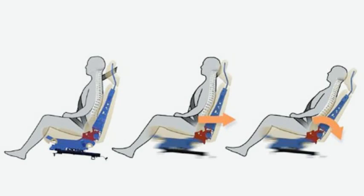What Volvo has developed is a whiplash protection system whereby when you go forward, the seat actually comes forward with you. So as you come back, the seat's going to cradle you more, and hopefully that's going to prevent a serious injury. But Volvo isn't just thinking about you, they're also thinking about your kids.